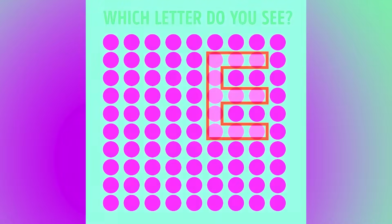Okay, you guys, so the letter E was actually hidden inside of here, and it was built right here. Were you able to see letter E? If so, comment down below the letter E.